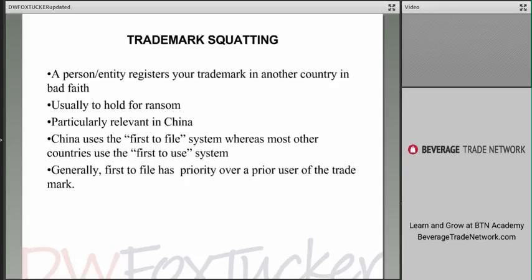We've seen a lot of it, particularly in China, where China actually uses a first to file system as opposed to a lot of other countries which have a first to use system. So I guess the lesson there is that you've got to get in early into China to try and protect your brand because they've got this first to file system. And I guess the corollary of that is the first to file has priority over a prior user of the trademark who hasn't actually registered the trademark.